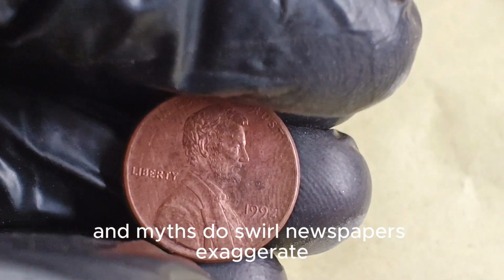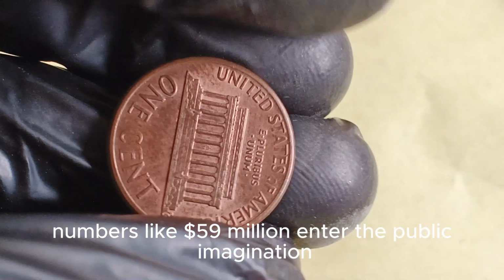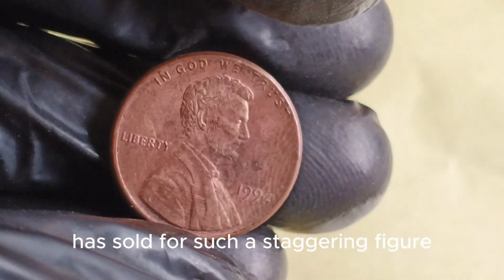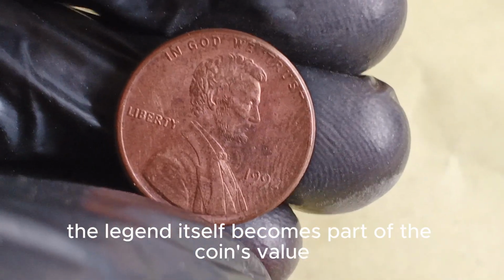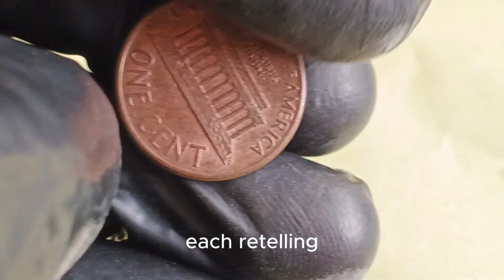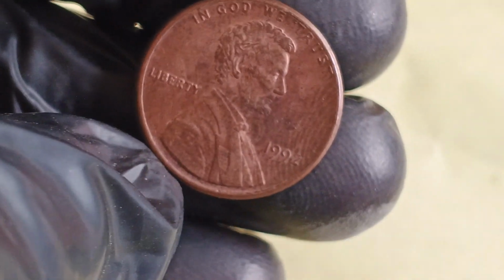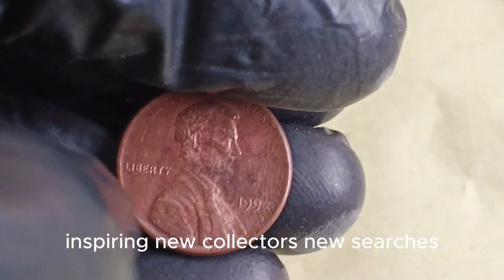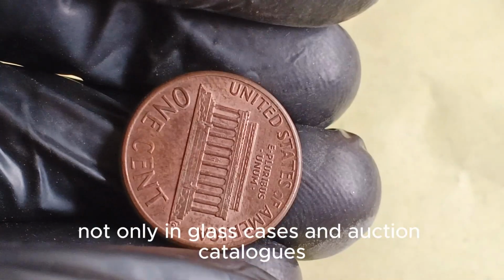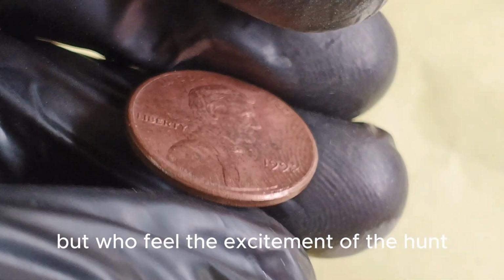And myths do swirl. Newspapers exaggerate, social media inflates, and before long, numbers like $59 million enter the public imagination. While no penny from 1992 has sold for such a staggering figure, the legend itself becomes part of the coin's value. People repeat the story, tell it to friends, share it on TikTok or YouTube. Each retelling sparks someone to look through their change, to dream that perhaps their fortune lies in a handful of pennies. In this way, the myth feeds the hobby, inspiring new collectors, new searches, new discoveries. The 1992 penny lives not only in glass cases and auction catalogs but also in the hearts and minds of millions who may never own one but who feel the excitement of the hunt.